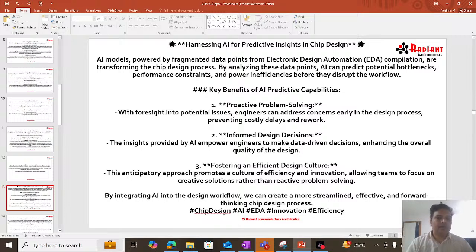Right? Informed decision making, right? Informed design decisions, right? The insights provided by artificial intelligence empower engineers to make data driven decisions, right? Sometimes we have to decide whether we can go with certain design margins, can we go with certain clock frequency, can we go with certain set of constraints, can we go with certain set of power targets, right? Signal integrity targets, right? Now, while making those decisions, it is always advisable to have data driven decisions, and to have data driven decisions, artificial intelligence will help us out. Okay, enhancing the overall quality of the design.